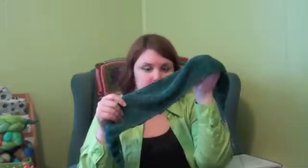So, that's my Hogwarts. So far, so good. I'm really liking the pattern. It's not hard. And cabling isn't hard, and there's not that much cabling. So, I think this very well could be a pattern I make again. I do think so.